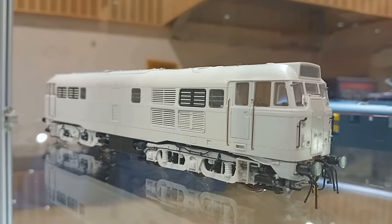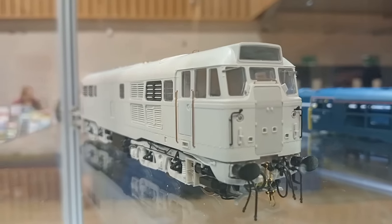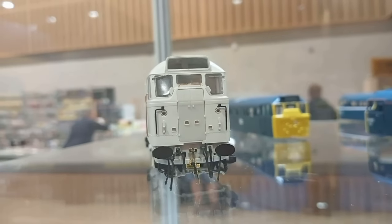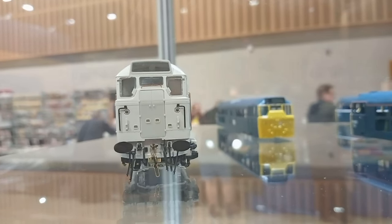Class 31 is one I'm looking forward to the most. I think this is one of their prototypes. As you can see, it has the usual Accurascale goodies attached to it, but they have recently announced it's been delayed because they need to improve things, which is good because they're admitting there's faults and they're addressing them.